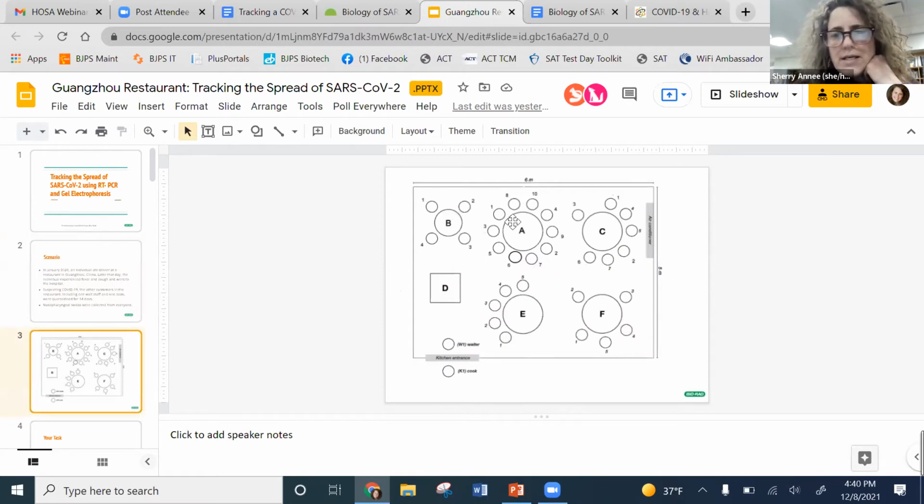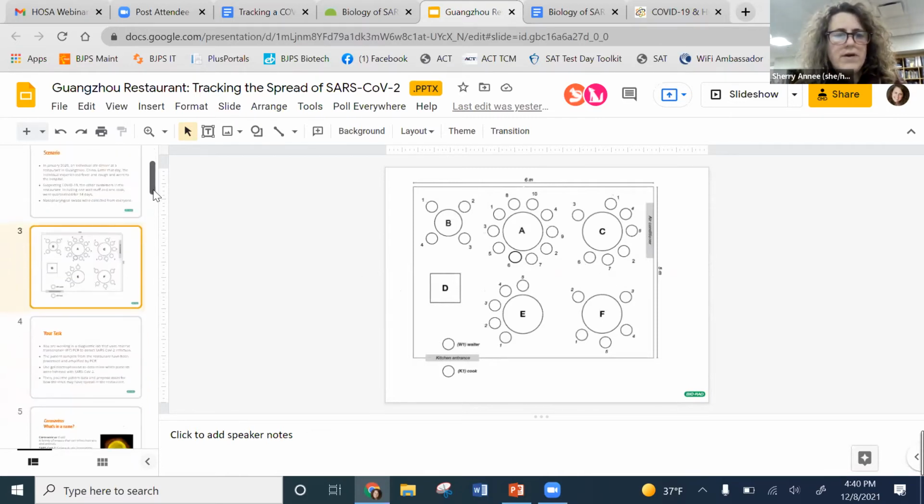I show students then a picture, this is from the published paper, of the restaurant, the area of focus. The letters are tables, the numbers are seats, and you can see the kitchen entrance, the waiter and the cook. So they've got that.